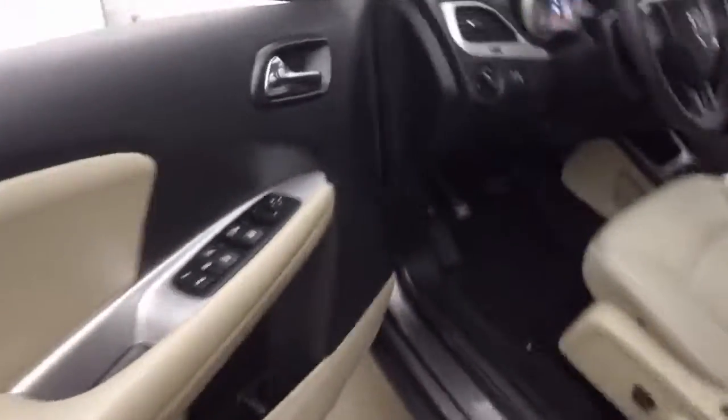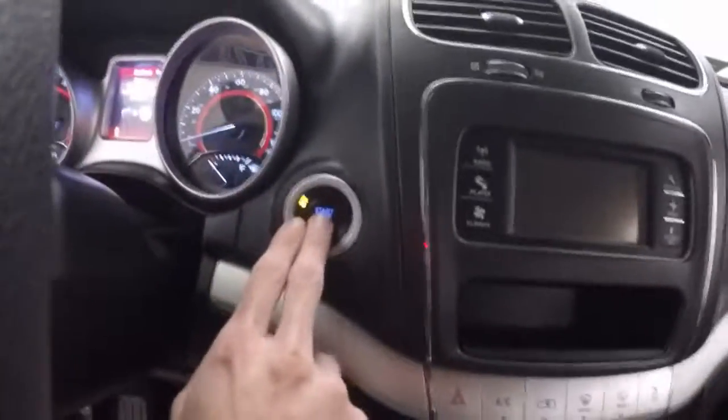Interior's in great shape. Around the front here. Air-based controls on the door, power seats. This is push-button start, so keep the keys in your pocket, put them in the cup holder. Push the button, starts right up.